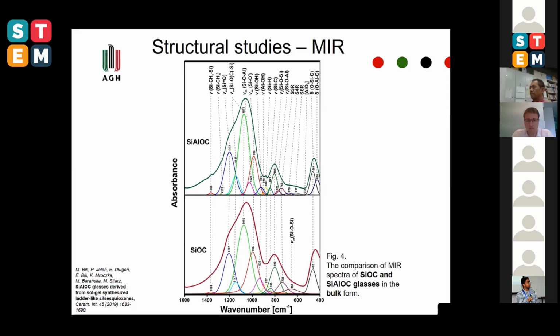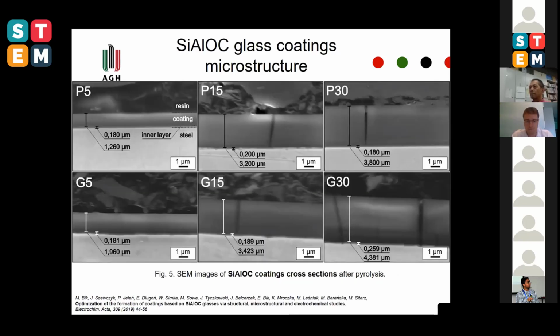So here, the graph presents the convoluted infrared spectra for both undoped and doped material with aluminum cations, and the most important information is the presence of a band in both spectra coming from the stretching vibration of the silicon-carbon bond, which proves the formation of black glasses. And in case of aluminum modified material, we see bands coming from vibrations of silicon-oxygen-aluminum linkages, which gives us the first sign of successful introduction of aluminum into the structure of glasses.